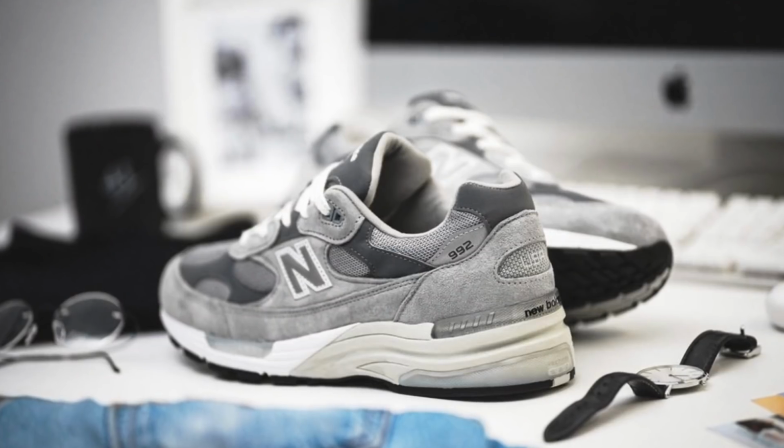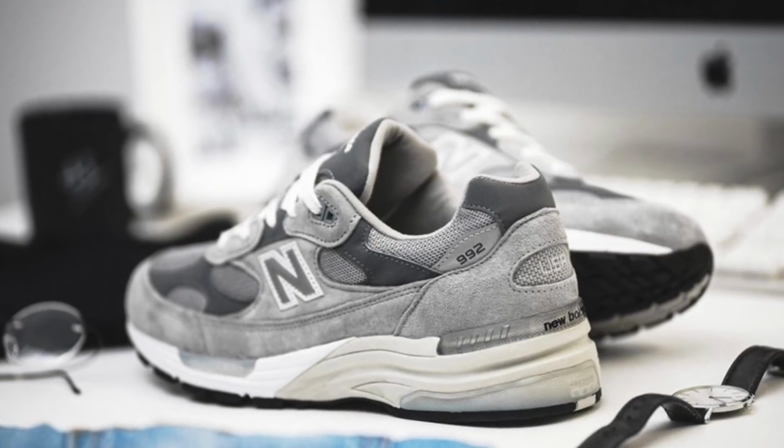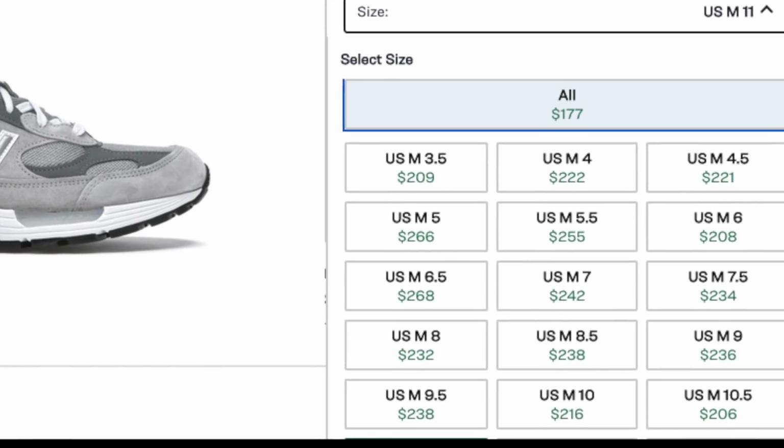I don't need to talk about quality. It's a New Balance sneaker. You guys know what to expect. Only the very best and premium materials. Oh, and as a bonus, this particular colorway of this model was also Steve Jobs' favorite sneaker. Pretty much every size right now going for under $250. A great entryway into New Balance for those of you who've never had a pair.